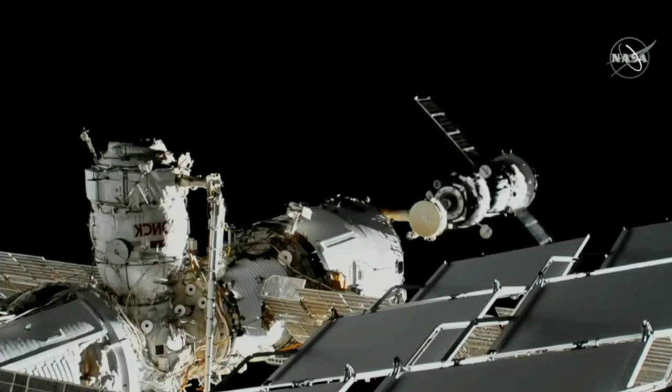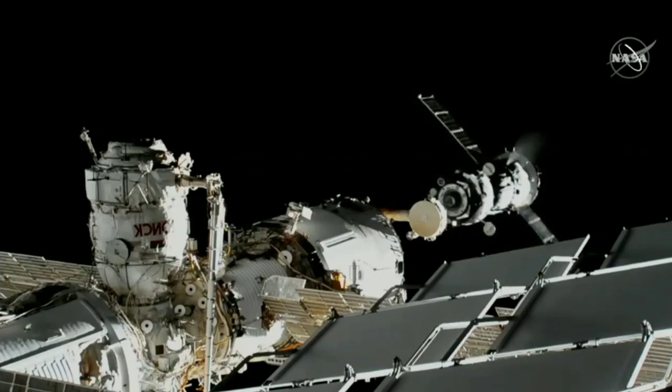Alexander Skvortsov, Luca Parmitano, and Drew Morgan getting a bonus ride on their Soyuz MS-13 spacecraft as it slowly backs away from the aft port of the Zvezda service module.